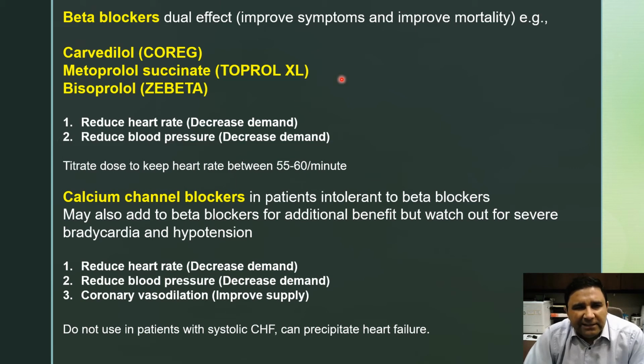So I just listed them here, but for symptom relief, you can use even other beta blockers that are not included in these three. But ultimately what they're going to do is they're going to reduce the heart rate, which will decrease the demand. They're going to reduce the blood pressure, which is going to decrease the demand. So they primarily work by decreasing the demand. They do not increase the supply. So once you've started the beta blocker, you can titrate the dose to keep the heart rate between 55 to 60, which is what is the target when we are using these drugs for chronic stable angina.